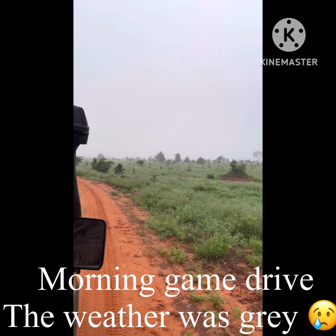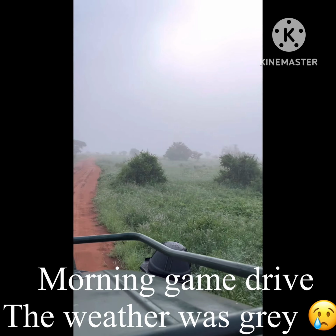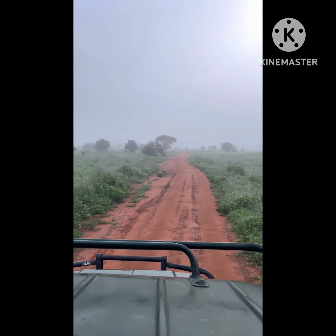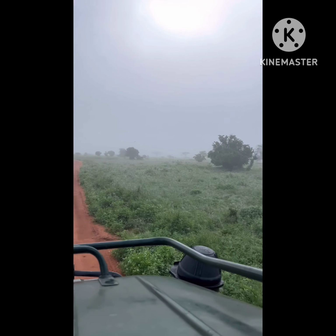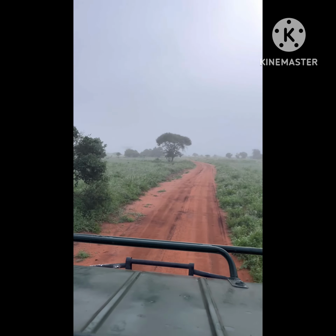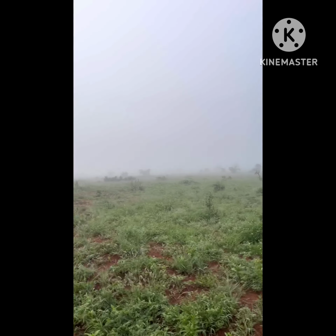But let me tell you guys, because of the rains that were going on in Kenya, we were not able to see lots of animals, especially the lions. We were able to see a bit of gazelle, impala, some hartebeest, some giraffes. But for the lion, it was unfortunate that we didn't see that. It was also a bit foggy in the morning, so visibility was another issue. Anyway, it was fun. We tried to work around what nature gave us.